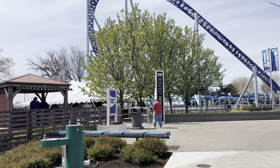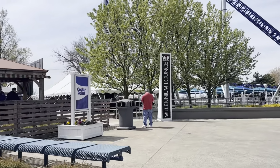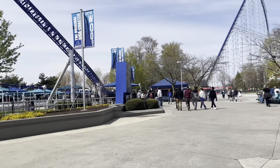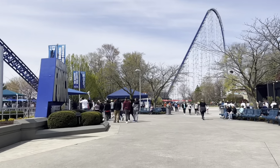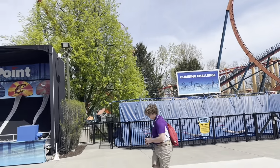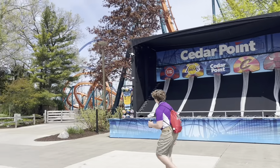On the VIP Millennium Lounge, which you can go check out in one of our other videos we did an experience here. And then as we're walking down this way, we've got the Millennium Force. And there's the big hill and drop right over there. Across the way is some games, but they seem to be closed as well today. But there is usually games running over here.